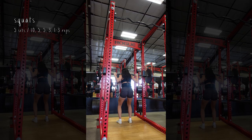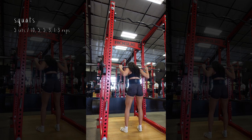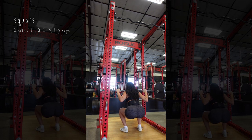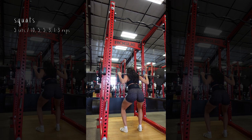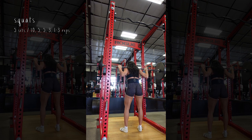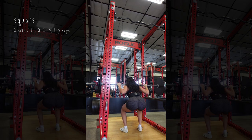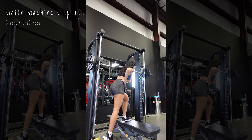Starting off this quad and glute day, I love doing me some squats, a movement that I used to hate, but now I really thoroughly enjoy it, especially now that I'm able to build up my strength doing proper form. These felt a little bit heavy today, I'm not gonna lie, and I was pretty winded after finishing squats, and I decided, you know what, let's just capitalize on feeling like that and just do it again.